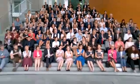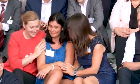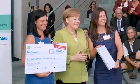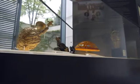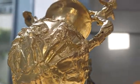The Chancellor is also the patron of Start Social. Each year, this nationwide competition promotes voluntary work by awarding grants and mentoring sessions with experts. For all visitors, there is a permanent exhibition on the ground floor showing official gifts from all over the world.